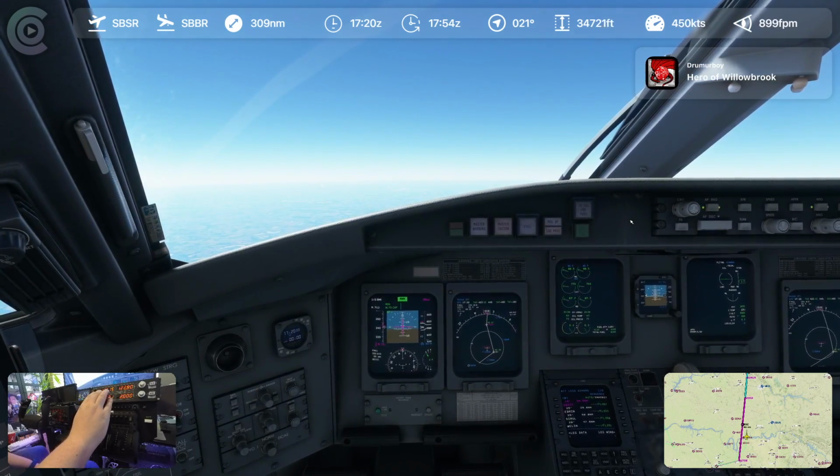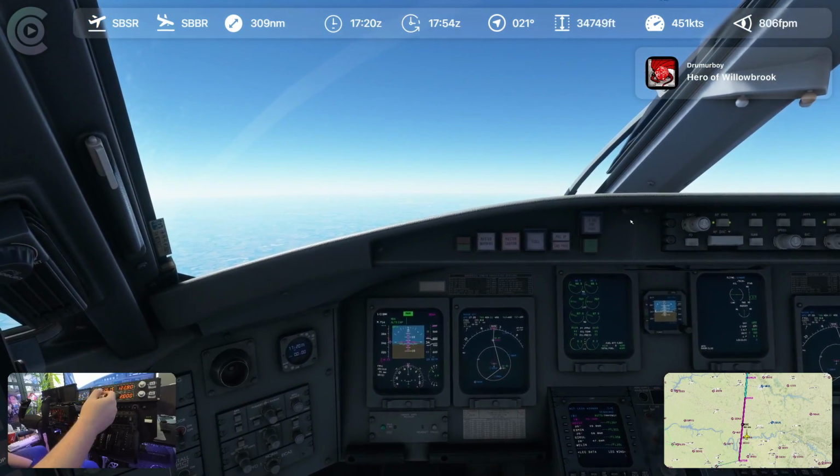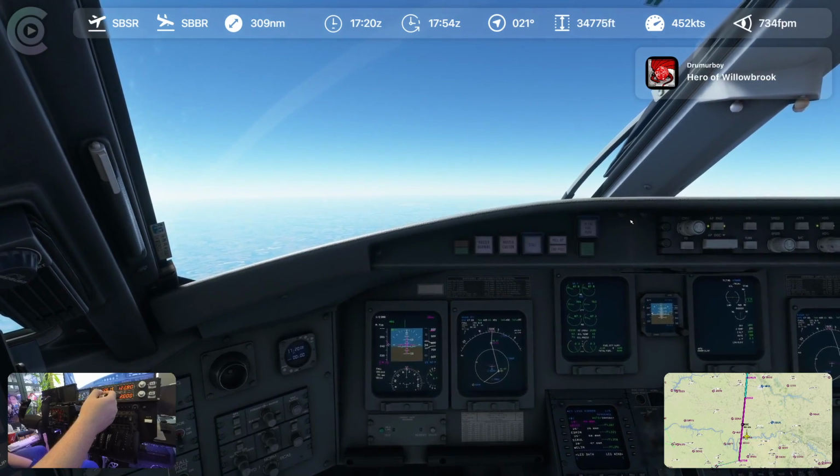So now we are at our cruising altitude, so now I have to play with the throttles to make sure that we don't overspeed here.